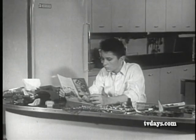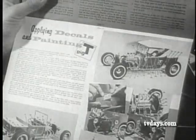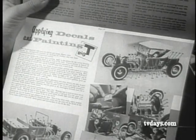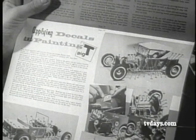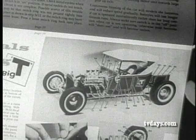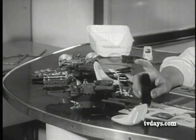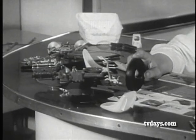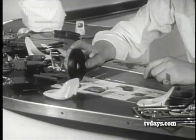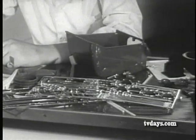The Big T from Monogram Models, a detailed custom car kit. Popular Mechanics tests it for accuracy and quality of molding, all 187 parts. This is a true custom show car and one of the most popular hot rod types. It has a 1924 Model T Ford body. The engine is a modern Chevrolet, fitted with a special intake manifold.